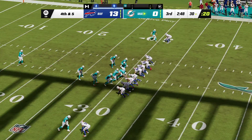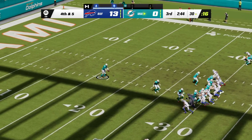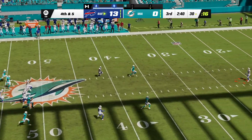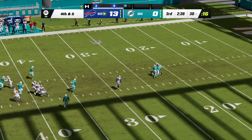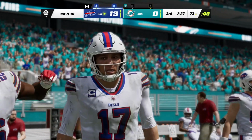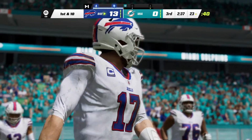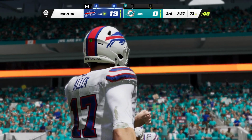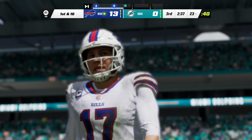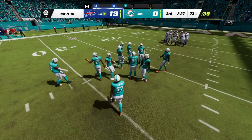Here's Thomas Morstead now, as he'll kick it away for the second time. That'll be a 44-yard boot, just a yard on the return as he's covered up quickly. And it will be first and 10 as they take over. So here's the Bills offense. Now they get ready for their first possession of the second half.